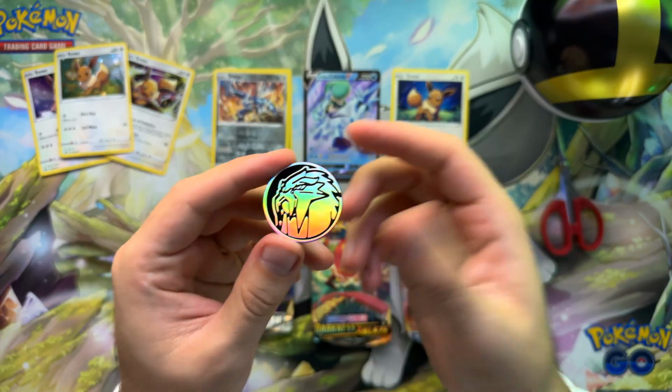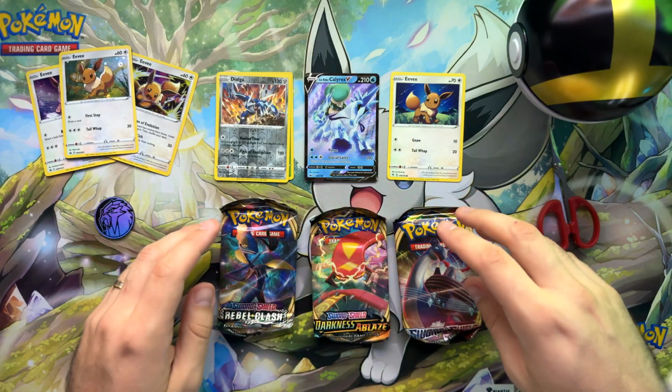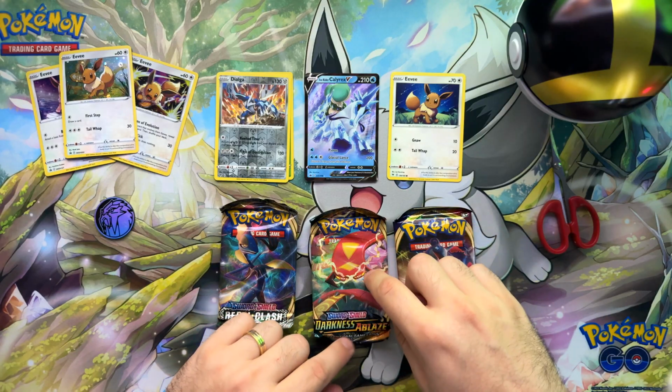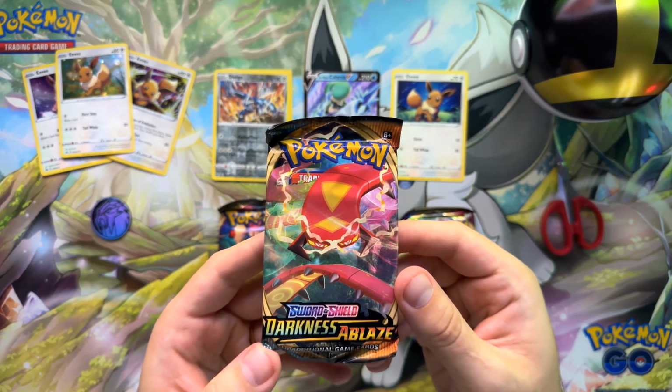Awesome is that? And that's so random. It's like a tiny coin. That's cool. And look at these packs. These packs were really, really smashed in there. I've never opened a Darkness Ablaze. So, we'll go ahead and start here.